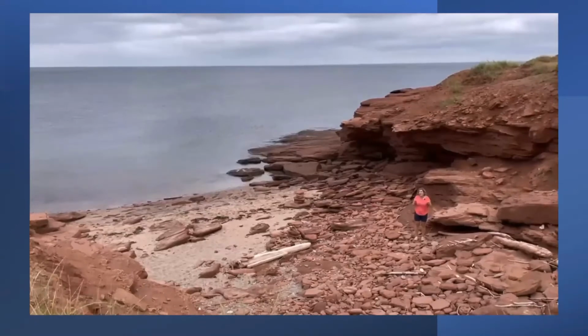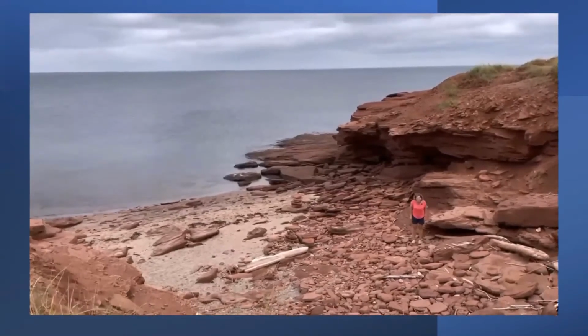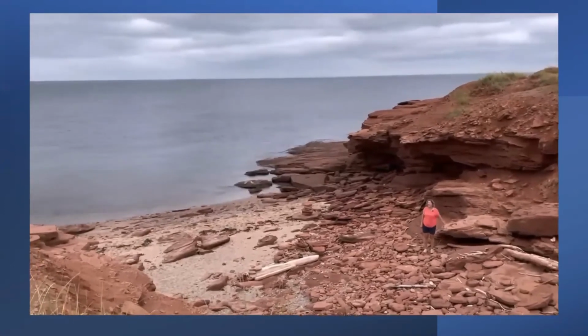One thing you probably don't know about Prince Edward Island is that it has fabulous beaches. So I will give you a little view of some wonderful sand beaches as well.